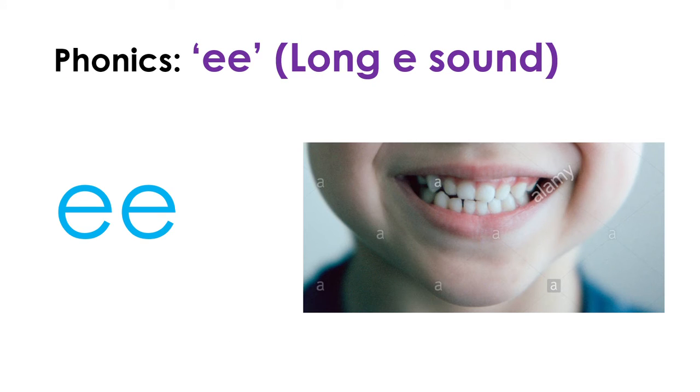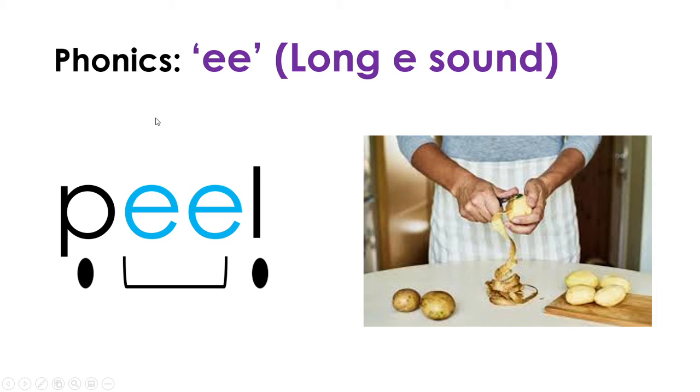Phonics, long E. We bare our teeth like this and we say E, and that is the long E sound. We have two E's. Now let's go with our first word. What's the first sound? P. And then we have E, L. P, E, L, peel. The word is peel. Here we have someone peeling some potatoes. Can you peel potatoes? Alright then, good to hear.